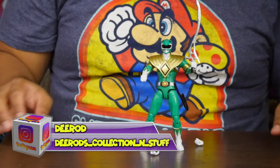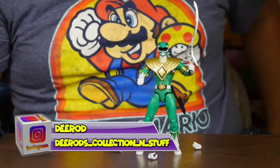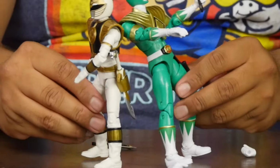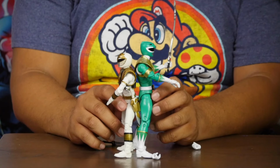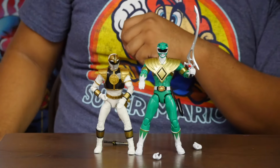I'm gonna put them next to the White Ranger so you guys could see the difference and how he looks. Give me a second. Alright, so here is the Hasbro White Ranger version. The size of them, as you see, the Green Ranger's actually taller just by an inch. Tell me, what do you guys think? Do you guys prefer the Hasbro Power Rangers or Bandai, or you guys don't care and like both of them?